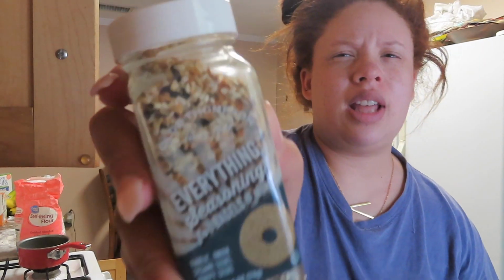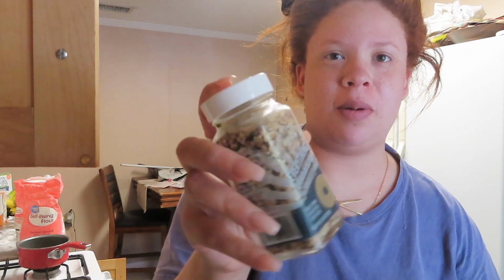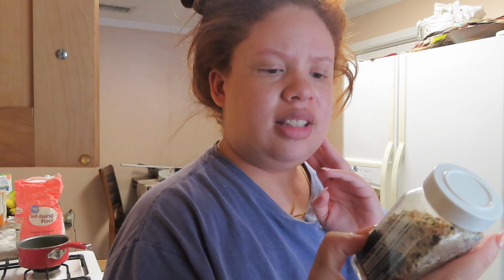So okay, you want to use the everything but the bagel seasoning. I don't have a Trader Joe's near me, so I just got this one from Walmart, but I'm gonna put it on top of the bagels. By the way, if I didn't say, this is from Walmart. It's just the old Thompson brand, and it's everything seasoning for bagels in there. Okay, so then you put your oven on 375, and then they cook for 25 minutes.